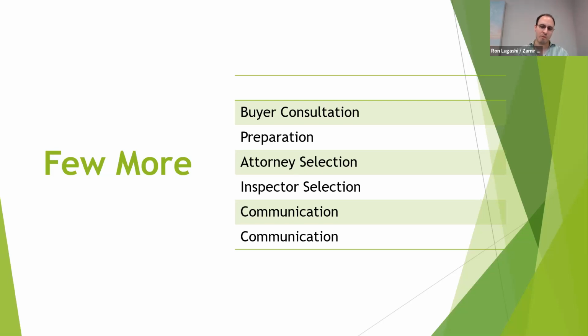Many transactions are falling apart because of all the craziness. The better prepared our clients are, the more likely it is that you get to the closing table. So what that means is make the recommendations in advance for your lenders, for your attorneys, for your inspectors. Prepare them, right? That's our job. So that will help improve the likelihood you actually get to the closing table, not just obtain the deal.